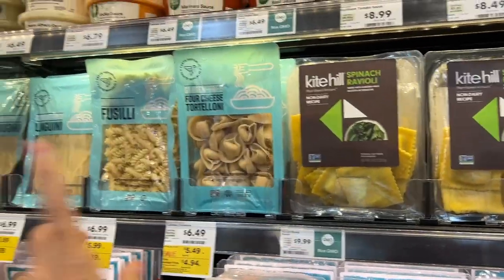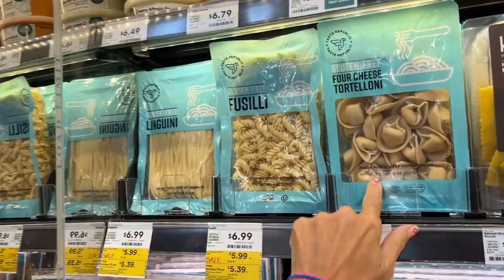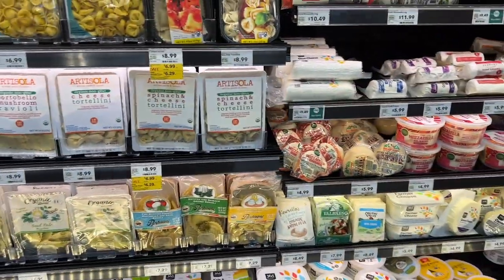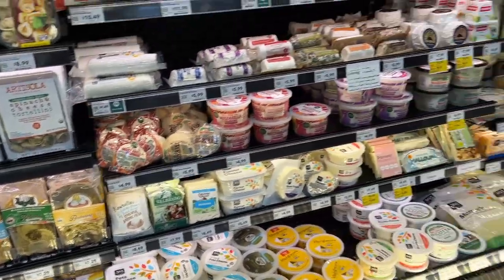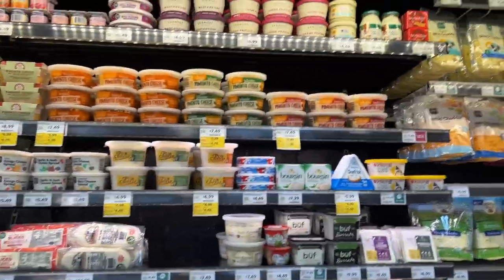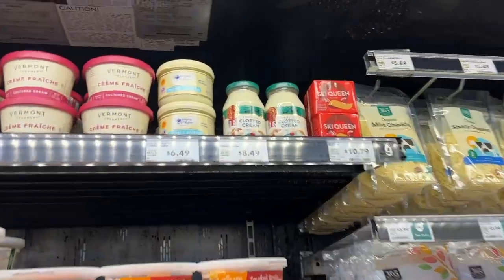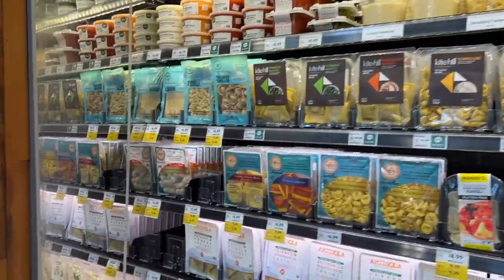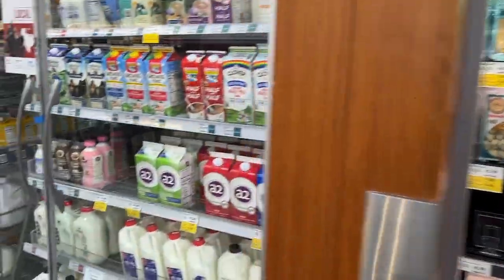Usually they have a pretty good selection. Ooh, look at that, gluten-free. Nice. Okay. All right, let me see. Clotted cream. Oh, look at that, that's nice to see, because a lot of times recipes call for that, and I don't know what it is.